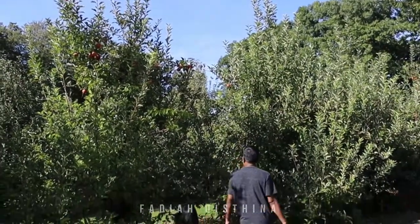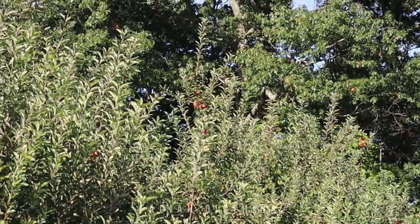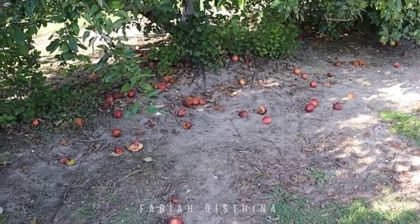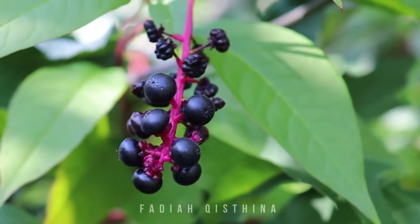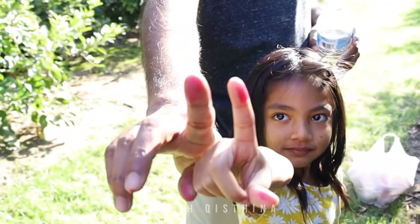The blueberry. Bitter or? Can we taste this? For me, nice. It's from the wild berry. Wow, red.